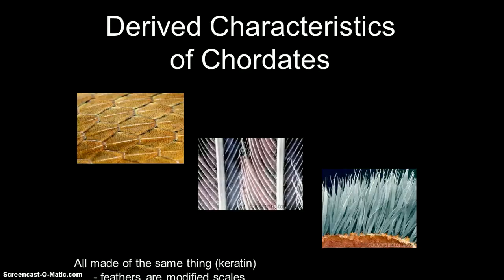The next characteristic that we're going to look at are coverings. So scales, feathers, and fur, as you can see in these three pictures. When you look at them up close, they do look very different. However, an interesting thing here is that they're all made of the same thing. They're all made of keratin.